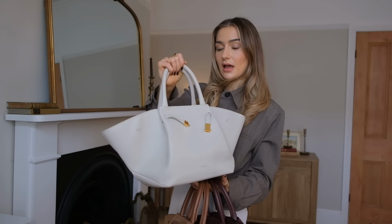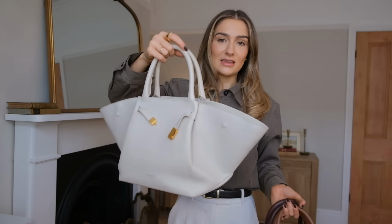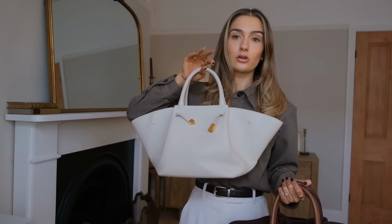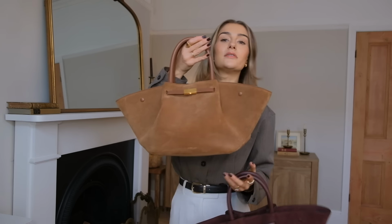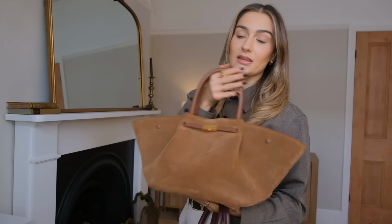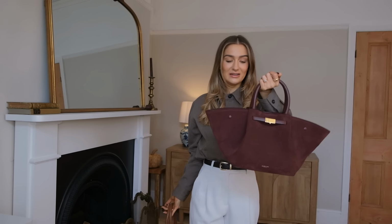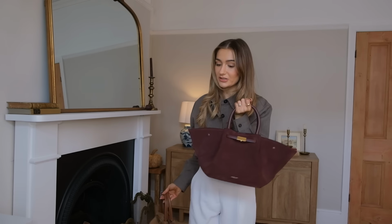In terms of the leather ones, I have the off-white colour and also the black. I've left the black up there because I just couldn't be bothered holding 4 bags, but yeah, this is the off-white version. Again, you can wear this with the buckle undone for a more casual look or done up. And then I also have the tan suede version, which is stunning. I love this one. And then my newest addition is the burgundy suede, which has definitely climbed right up to the top spot for me.